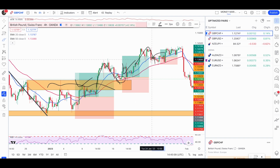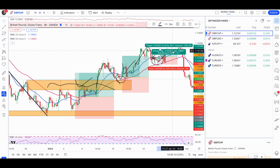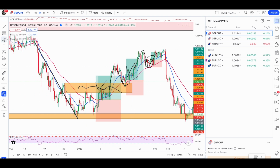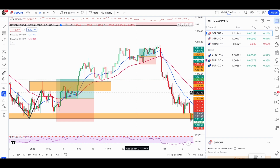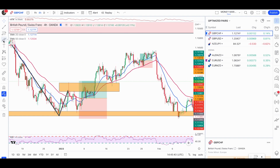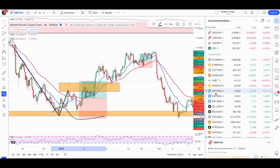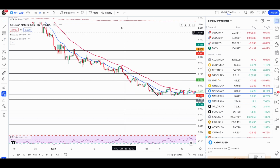We had a pullback, another bullish engulfer above the 50 EMA, a nice take profit here, and then the price falls. So this is how you can easily manage your trade if you see the market is trending up or pushing up from the major area of value. So I hope you learned something out of it. If you want to manage your trade the way I manage it, from the major area of value, or when the market is trending down in a very nice downtrend or a very nice uptrend, Nat Gas is a very good example of that.